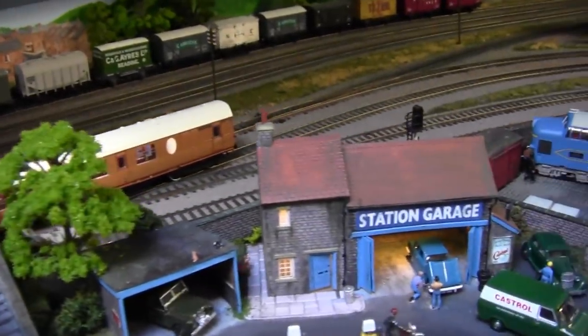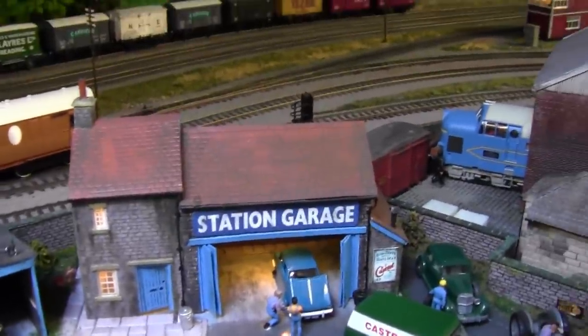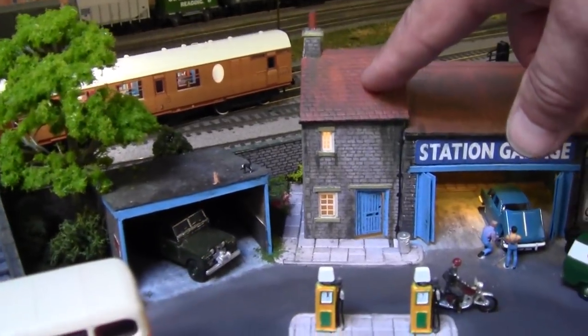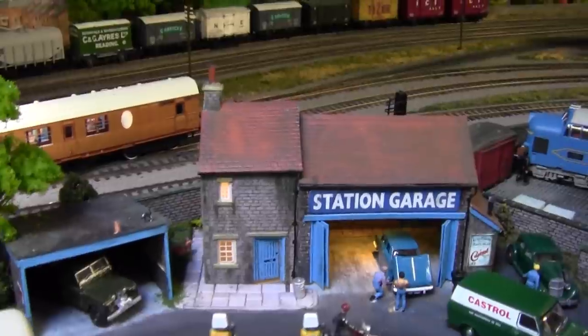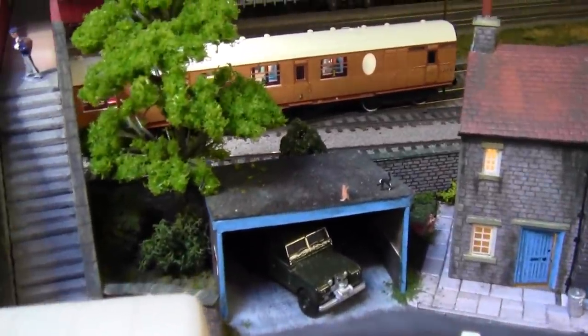And as we move around, there's a garage. This was a free kit that came with the railway modeler, and I just added this bit and turned it into a garage. Got a bit of a lean-to there with a couple of cats on it.